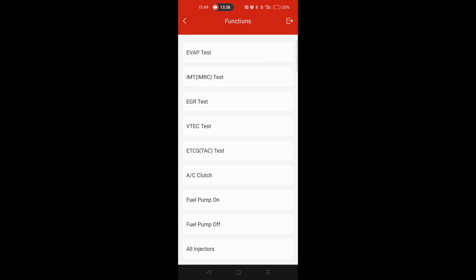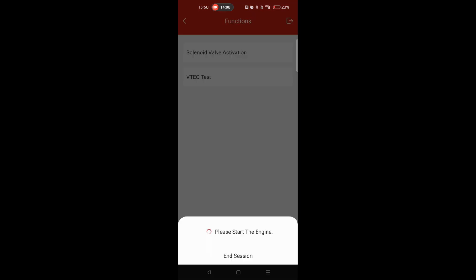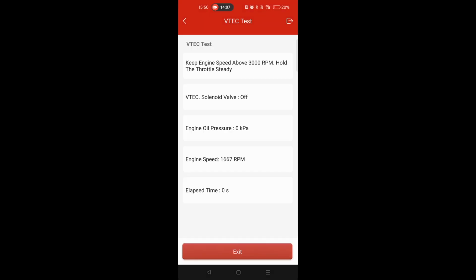Fuel pumps on, fuel pumps off, clutch, VTEC test, EGR test, all injectors, cruise control, idle stop. Let's go into VTEC test. Please ensure the gearbox shift is in neutral and the parking brake is on. Yes, done that. Start the engine. And here we are, VTEC solenoid off, engine oil pressure, engine speed.